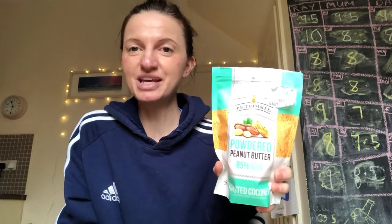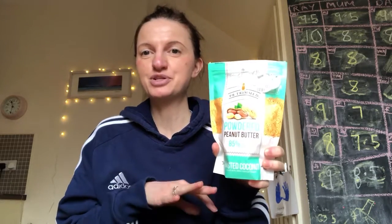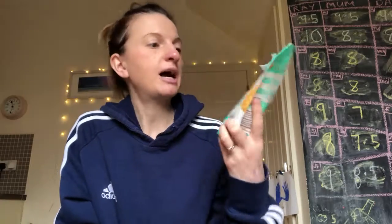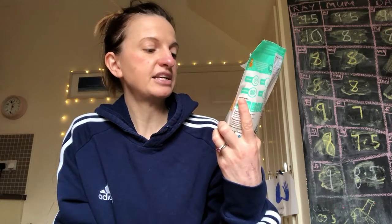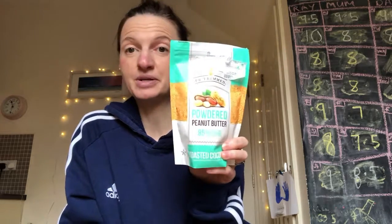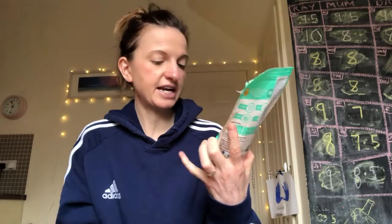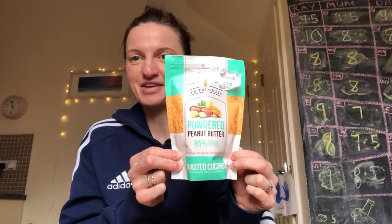I have added it to smoothies. I've made a sauce for the top of my pancakes and my porridge with it, which you might have seen on Instagram, and it's non-GMO, gluten-free and vegan. I've also added it to my porridge and stuff like that as well, and the company is PB Trimmed. It says 85% less fat than traditional peanut butter, which if you're trying to watch your cholesterol or fat, then that is a good thing. So that was $3.99 for 184 grams, and you only really need a couple of teaspoons, so that has been one of my favourites.